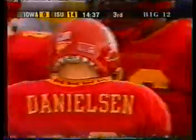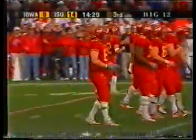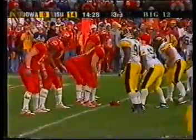Well, defensively for the Hawkeyes, they need to step up, and Aaron Campman, number 54, is the leader in that defense up front, and he needs to make some plays for them to succeed. Seneca Wallace and this offensive group for the Cyclones have been able to move the ball consistently on them. Iowa State now again looking to throw.